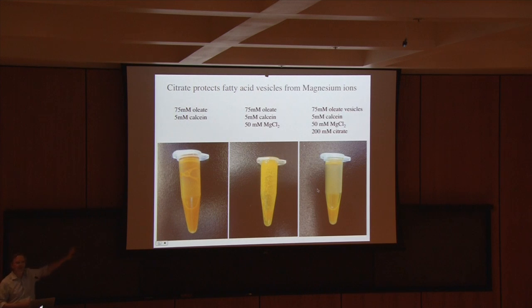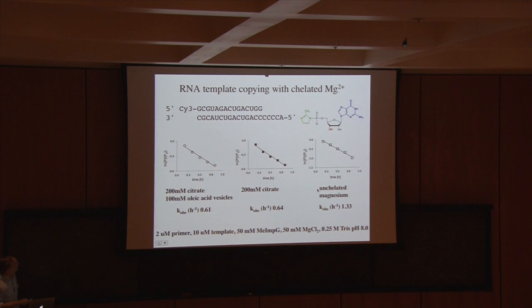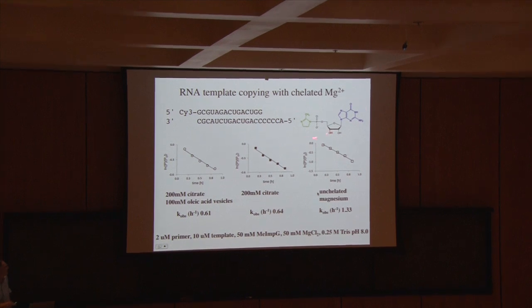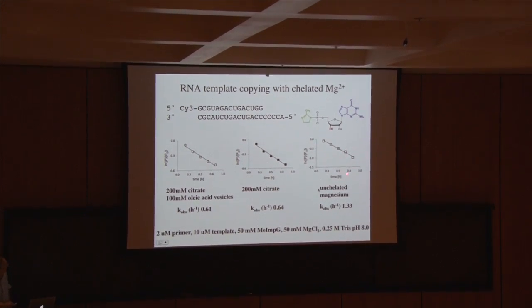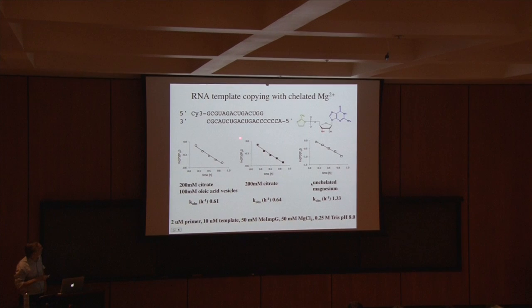Okay, so you can do that with a lot of chelates, like EDTA will do that, totally protect the membranes. But if you have EDTA around, it totally envelops the ion, and so the RNA chemistry doesn't go at all. Citrate, on the other hand, allows the RNA chemistry to proceed. And so in the experiment shown here, we have the same C-rich template. We put in this activated G monomer. We measure a certain rate in the absence of any chelator, and we take about a 2-fold hit in initial rate in the presence of citrate. But basically, the chemistry proceeds almost unhindered.